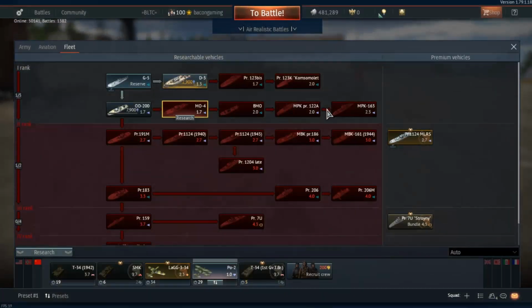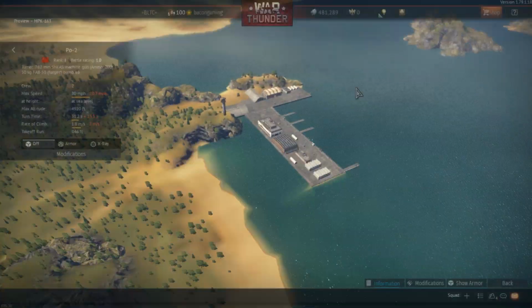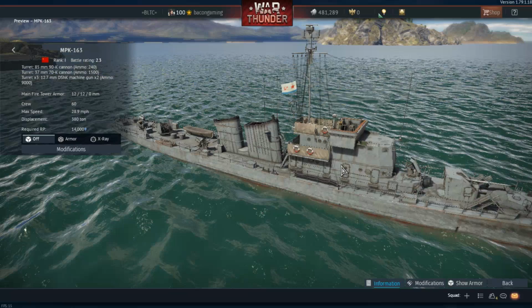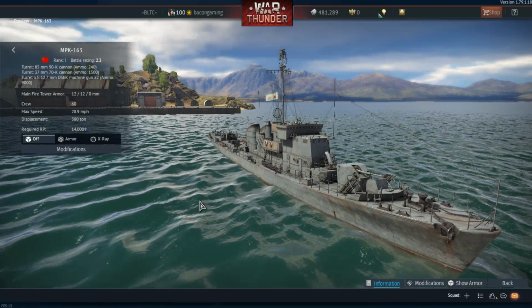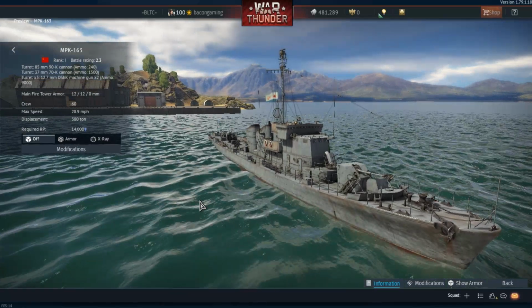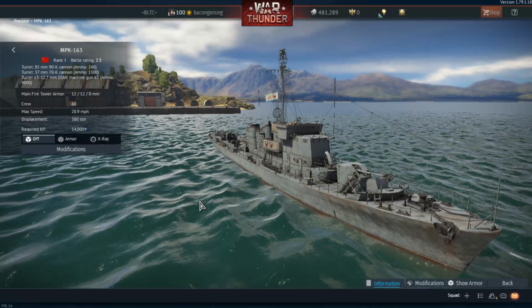But anyway, now we're going to skip forward past the BMO, past the MPK PR122, straight onto the MPK 163. Now, as you can see here, what we've got is pretty basic. It's a larger ship compared to the other sub-hunters, other than, of course, the one before it, which is also an MPK, but rank 1, 2.3 rating. You've got a single 85mm 90k cannon at the front, as well as a single 37mm cannon at the back.